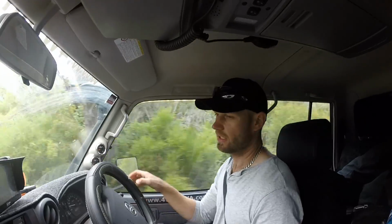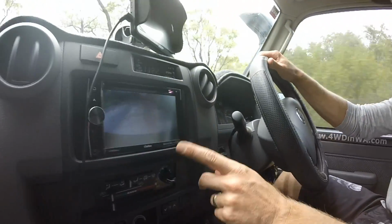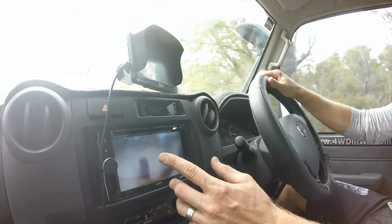And all you get is 2 speakers in the front. So I upgraded all the speakers, and I put this deck in as well. So that's my rear mirror pretty much, which is the rear camera.